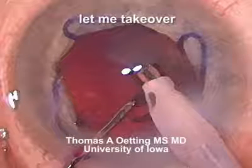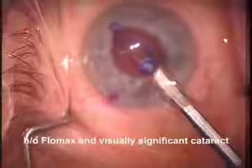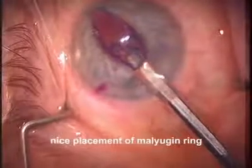I'm going to show you an interesting case. We used a Malyugin ring because the patient was on Flomax and had a small pupil. The cataract was visually significant, and so the patient agreed to have cataract surgery.